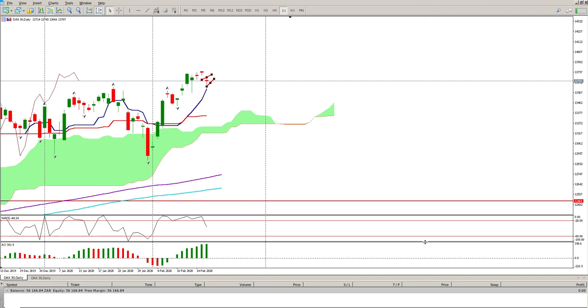Okay, so for me, I'm staying far away from the DAX, not going to touch this today, or possibly for the rest of the week actually, and we'll look for something else somewhere else.